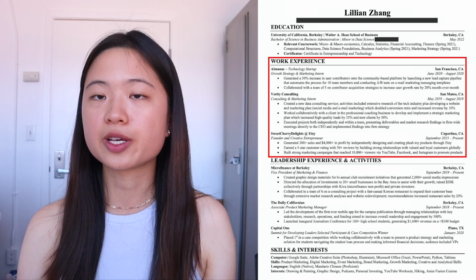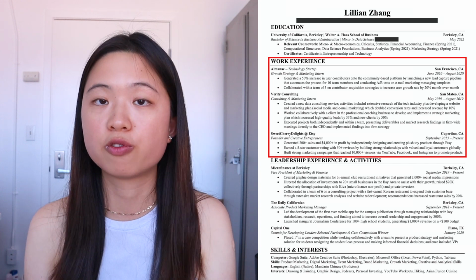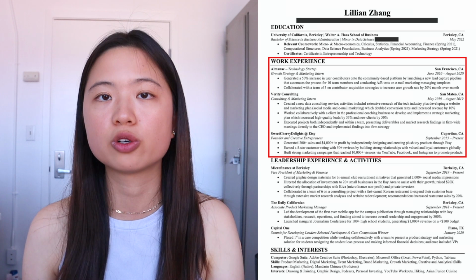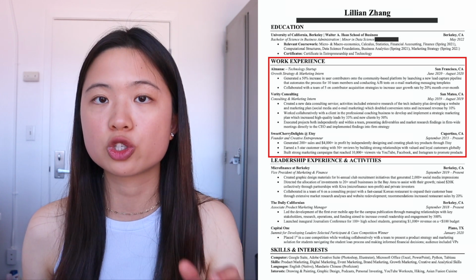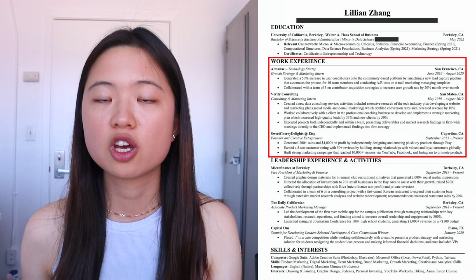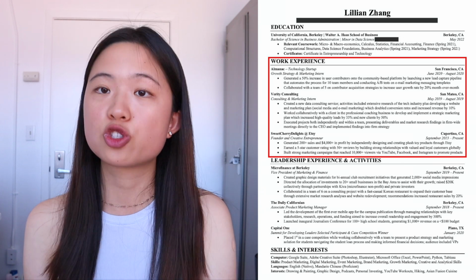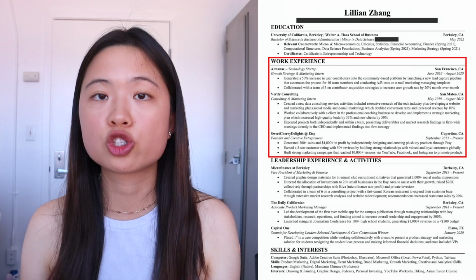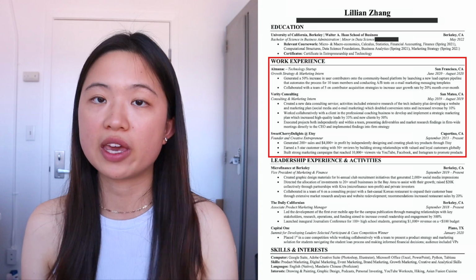I'd say something that I would definitely emphasize when writing your experiences down in the written format is using the Google XYZ format, which is highly searchable. Definitely recommend looking that up. But basically you're writing in a way in which you show the specific action leading to what you did and the impact. And the impact piece is super important because you want to include a lot of metrics and numbers showing the results of your work and that you're not just listing really vague responsibilities.